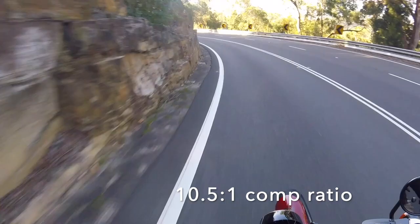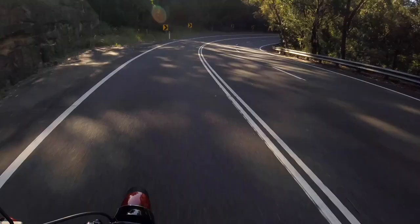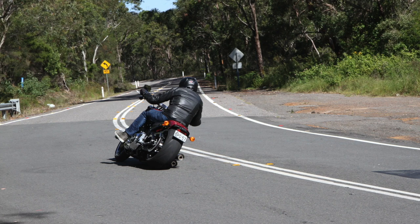Acceleration. But if you don't want to do that, you can run it around below 2 grand in higher gears. Roll that throttle on, it'll pull sweetly. Mid-range is nice and sweet between 2,000 and 3,000. And then, like I said, that fun area, 3 to 5.2. And yeah, hang on.